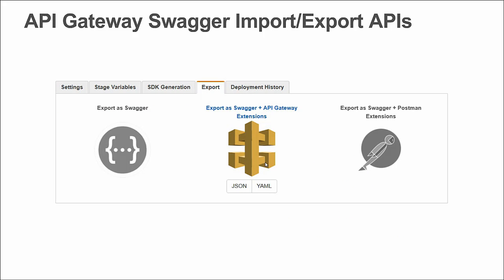Finally, we won't be covering this today in the demo, but if you have the need to build your own continuous delivery pipeline for API Gateway changes as well, you have the ability to use the concepts of infrastructure as code in a couple different ways with this service. First, you can import and export Swagger definitions of your API, and more recently, API Gateway also integrates with our CloudFormation service itself now.